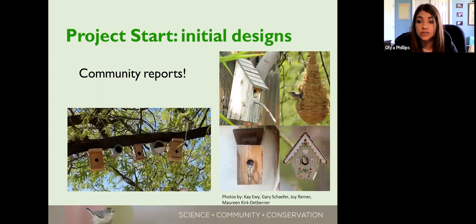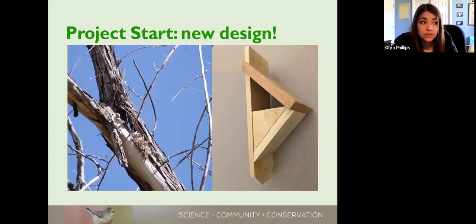We also located natural nests and returned when they were no longer being used so we could measure them and photograph them. And we discovered this apparent preference for two points of exit. As you can see in the picture on the left, this is a little Lucy's warbler parent. This is their nesting material. The peeling bark creates an entrance on the front here and also on the back.